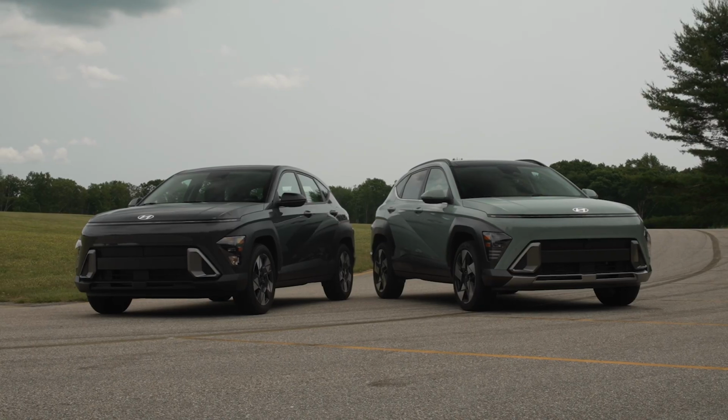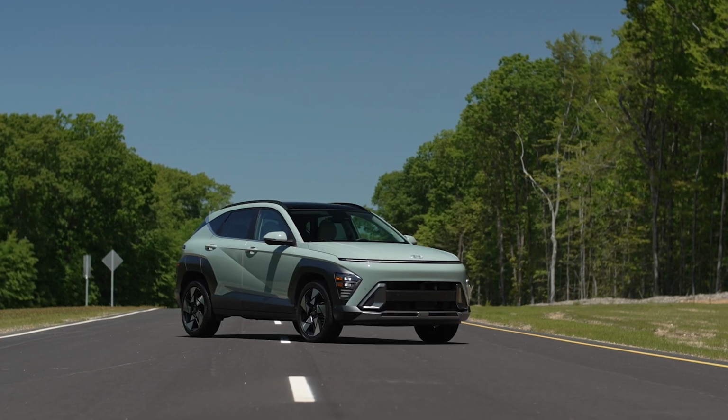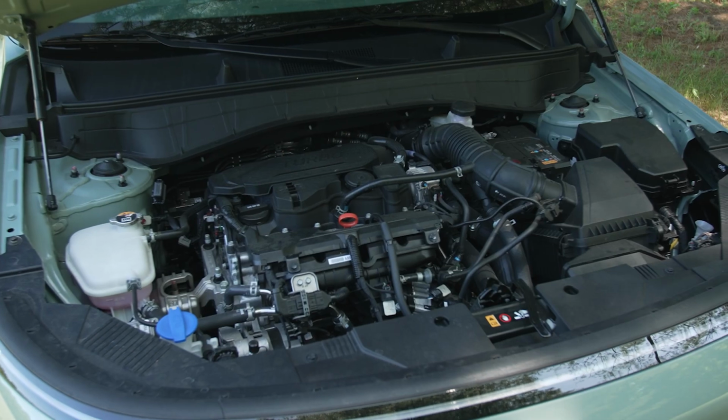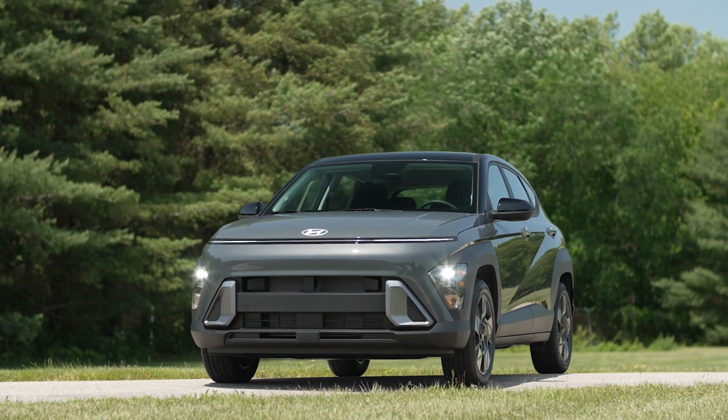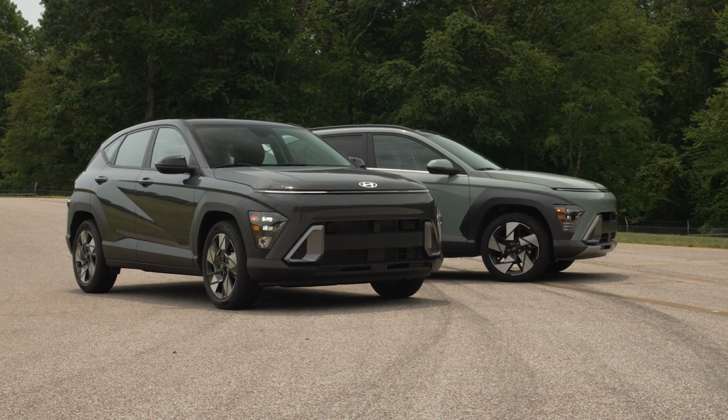We rented two of them from Hyundai, which we drove, and they were a 1.6-liter turbo with an 8-speed automatic and a 2-liter naturally aspirated with a CVT. You can add all-wheel drive to either one.